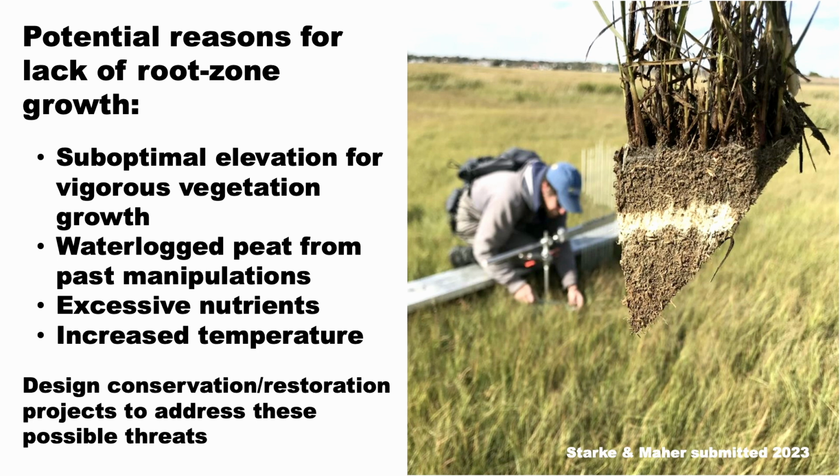It could also be from excessive nutrient loading, changing the way the plants grow, changing the way organic matter is stored in this actively growing root zone. Or it could simply be from increased temperatures, increasing the rate of decomposition of that organic matter that we want to be stored and sequestered in this area. But using this information now, we can design conservation and restoration projects to test or address these possible threats. And I will describe two of these projects that are underway to address these threats in our salt marshes.